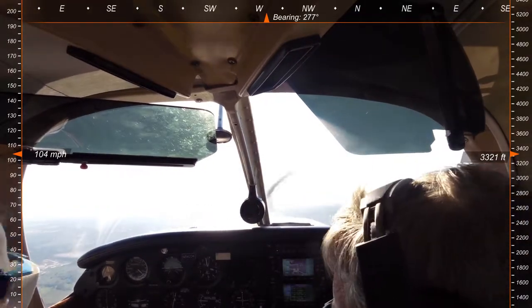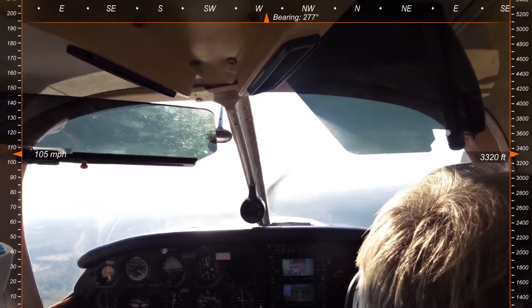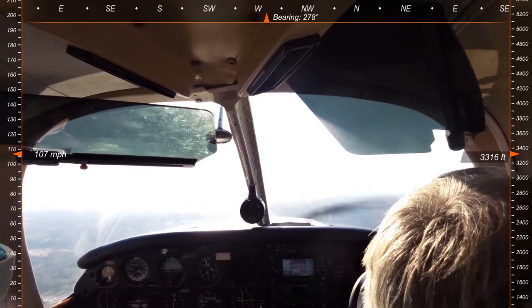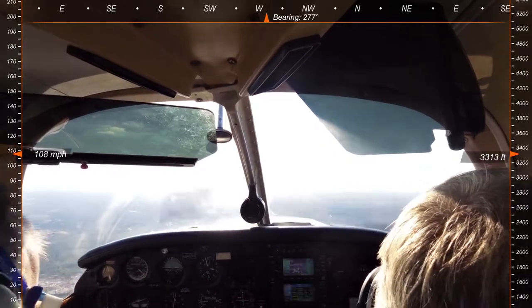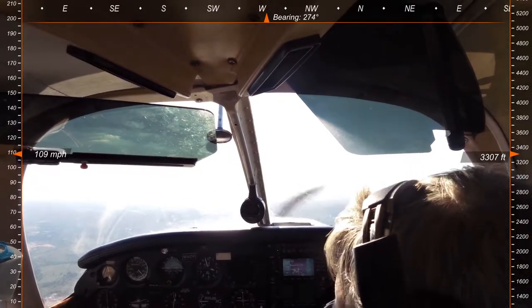Alright, so we're about 3 miles from our next point. At that point we're going to turn left to 178. And then we'll start our descent down to 2,400. Always keep in mind how much time you have to descend. That's a 6 mile leg to lose 600 feet, so it's not a rush. Nope.